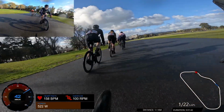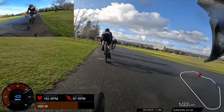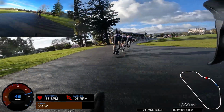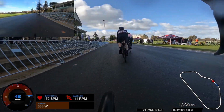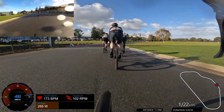Coming back along the main straight, I'm sitting at 500 watts, and I'm still really struggling to hold the wheel. And I've got to say, I'm really worried at this point that, first race of the season, I'm doing 500 watts and I can't hold a wheel. Is this going to be the end of my race at the end of lap 1? But fortunately, it cools down a little bit, and things get into a bit of a rhythm.